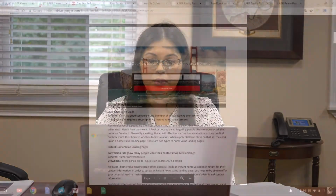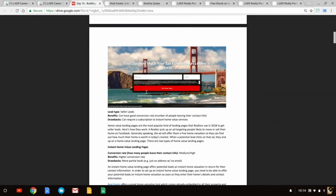So let me find some here. So here's a website that's basic. It asks people, sellers, what their home is worth. It's specific to their town, so it says San Francisco area home is worth whatever.